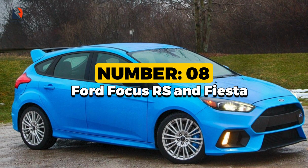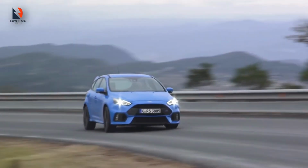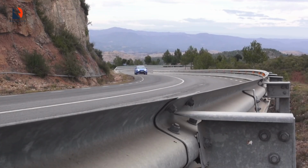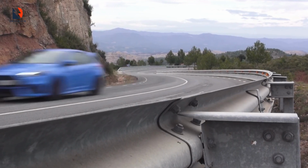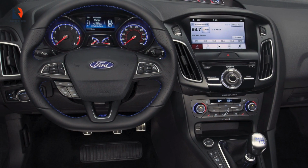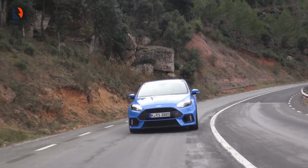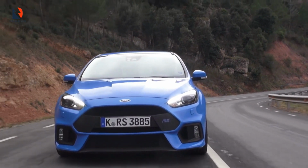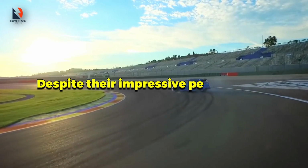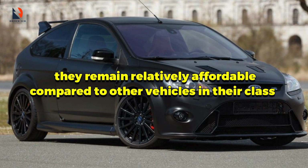Number 8. Ford Focus RS and Fiesta. The Ford Focus RS and Fiesta are renowned for delivering thrilling driving experiences without breaking the bank. Packed with high-performance features like turbocharged engines and sport-tuned suspensions, these cars offer exhilarating rides for enthusiasts. Despite their impressive performance, they remain relatively affordable compared to other vehicles in their class.